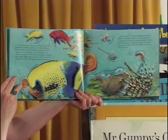Isn't that pretty? Okay, before we go to our break, let's do a little rhyme together. Can you go like this? Here is the sea, the wavy sea. Okay, let's do that together.